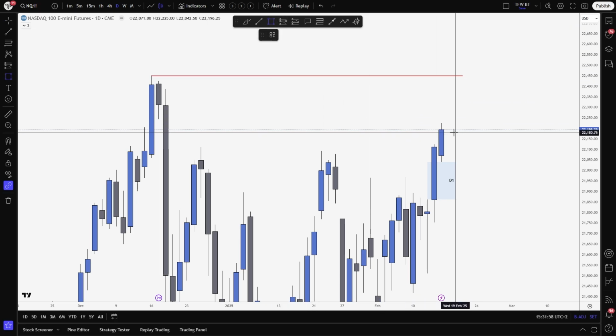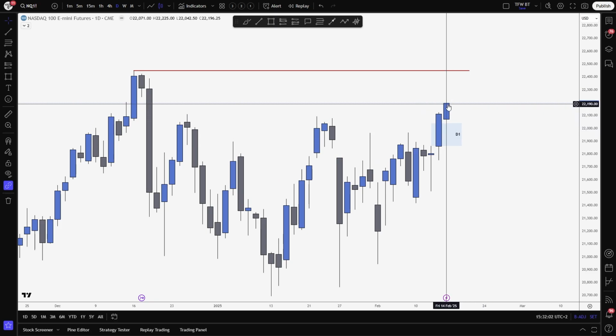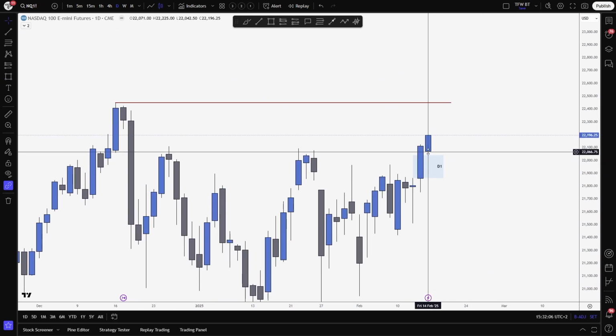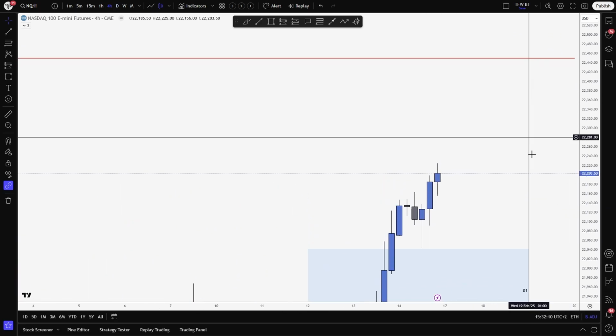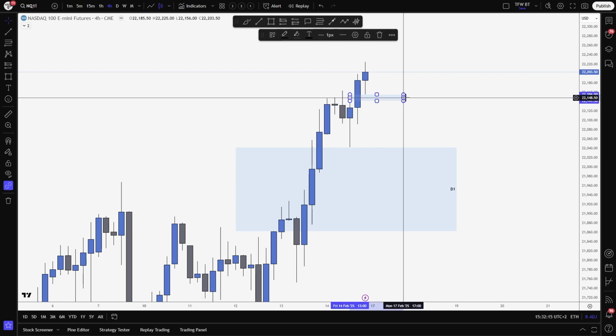So let's see if this is going to be the week that we actually pop to all-time highs, or is the market going to return back into this ugly range? Let's see. Daily bullish imbalance looks pretty good, looks pretty strong. Dropping onto the 4-hourly time frame, it also looks pretty strong here. You actually see above that daily, we have this 4-hourly zone.